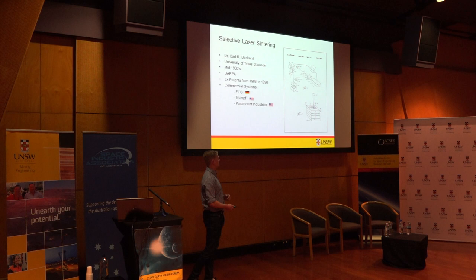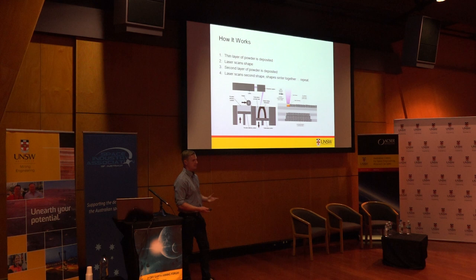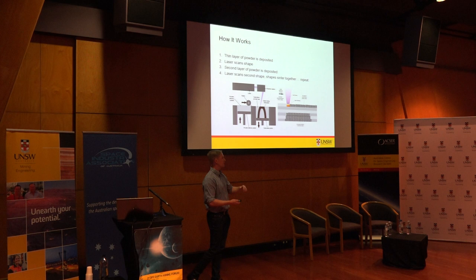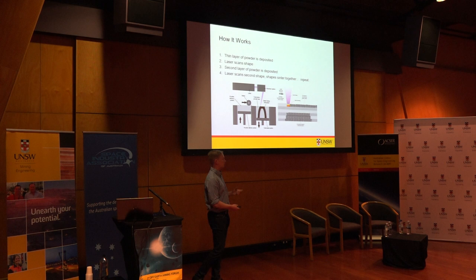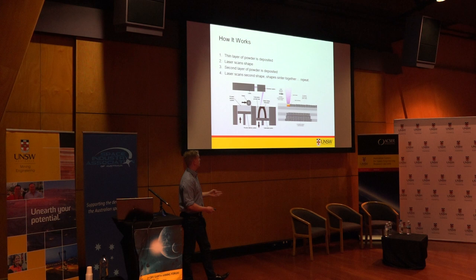In a nutshell, you put down a thin layer of powder and melt it with the laser into whatever shape you want, say a circle for example. You then put down a second layer, melt that with the laser, and those two layers fuse to each other. You do this hundreds if not thousands of times and eventually build up a shape layer by layer. With the example of the circle, if you did that thousands of times, you'd end up with a cylinder. And you can then do incredibly complex internal geometries and things like that.